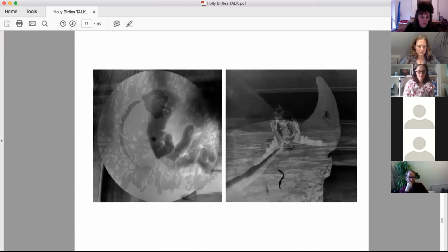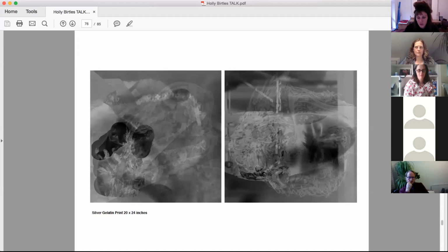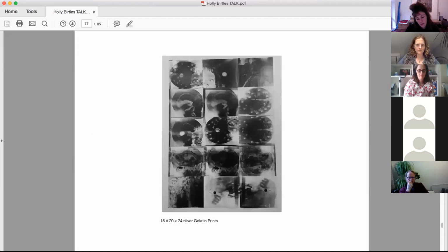These images were darkroom pictures, these ones here now, and so they were printed at quite a large scale, 20 by 24 inches, and installed as a large wall piece.